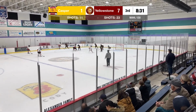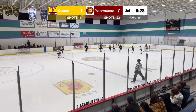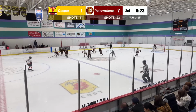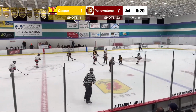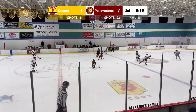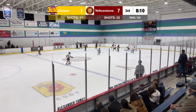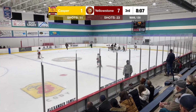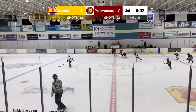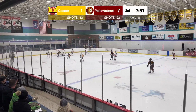Mia Mushlock to take the draw. Chops that one forward, comes back to the point. Casper able to hold it in. Now cleared by Yellowstone. Collision there by the Mushlocks. Shot in, save Baker, another one. And here comes John Schneider. Works toward the outside, beats one man. Gets a shot off, that's saved.